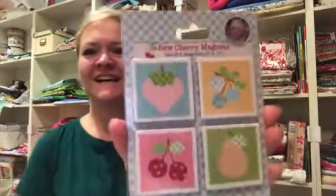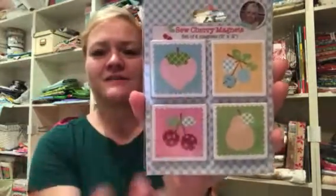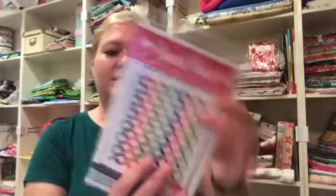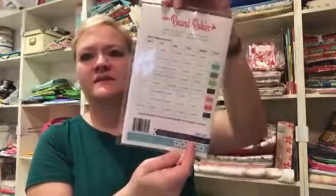And, cute! Magnets! Isn't that cute? Is that Lori Holt? Who is that? It is Lori Holt! Yay! I love her. She does lots of reproduction stuff, and stuff like this, I just love it. I think it's pretty. And we're still going. My goodness. Okay, so we've got a pattern. And it's called Round Robin. That's really pretty. And it tells us everything that we would need to make that quilt. And there's another one.